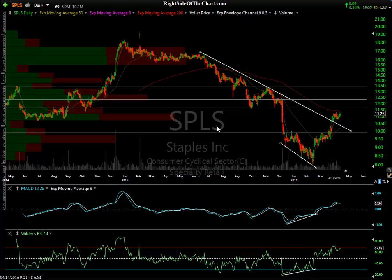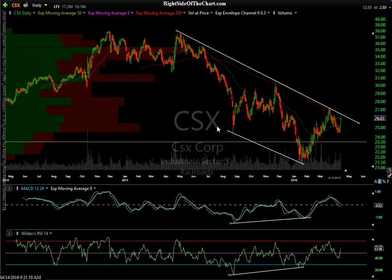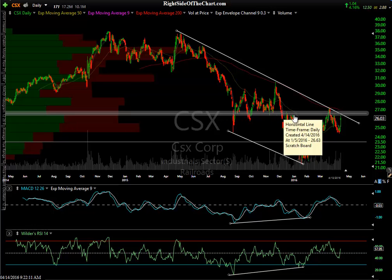We'll wrap this up. CSX. So railroad stock, look at this nice downtrend line. Almost a head and shoulders pattern right here with the left shoulder, head, right shoulder. Except the neck at this point on the left shoulder never really touched the neckline. But that's moot. More importantly, we have some horizontal resistance here, former support.